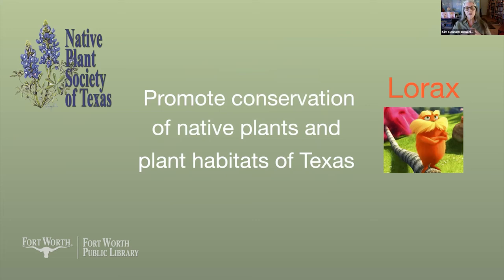And what does conservation mean? A careful preservation, a protection of something, a planned management of a natural resource to prevent exploitation, destruction. Okay, that's conservation. Some synonyms are preservation, protection, safeguarding, safekeeping, guarding, saving, looking after, guardianship, keeping alive, maintenance, repair, restoration. It's a big word. And we have a lot of work.